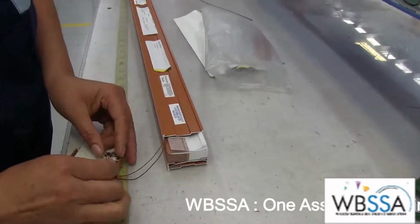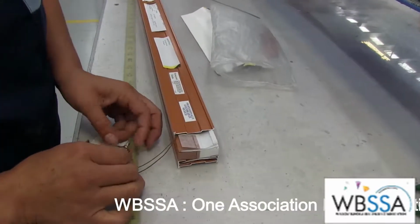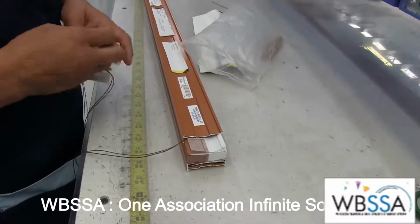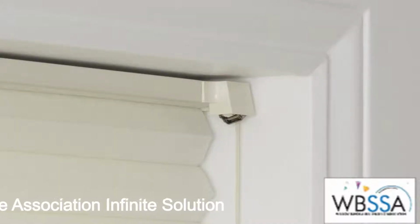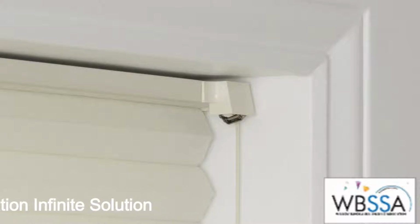With the cord lock installed at the very end of the shade, the cord is positioned at the shade's edge and therefore is less obtrusive. Plus, the protruding cord lock design keeps the cords away from the fabric, so the shade isn't soiled when the cords are pulled from side to operate.